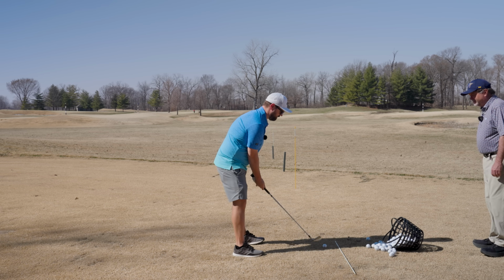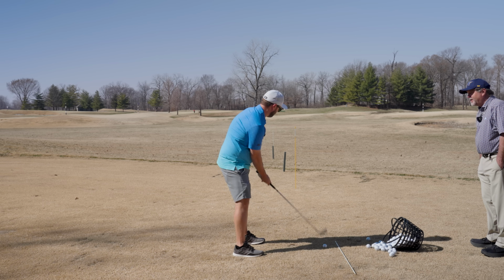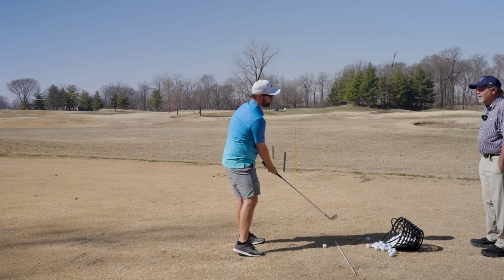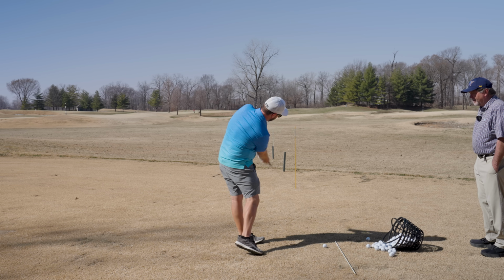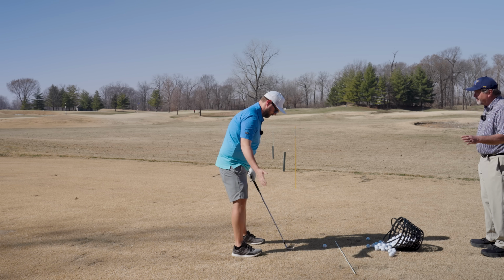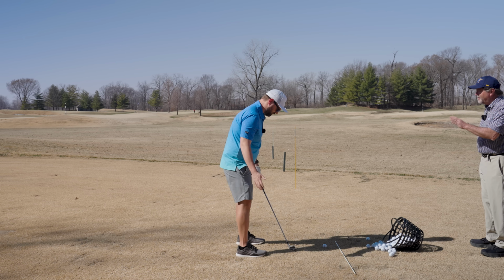All right, so you're just trying to, that's what you're evaluating, is what is your start line. I'm gonna try to get it even to the right just a little bit to see if I can compensate. But you don't do it with your alignment and your stance. You don't aim to the right. You do it with your club path.